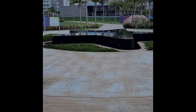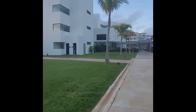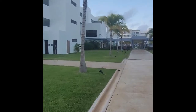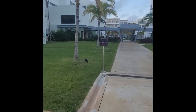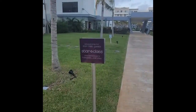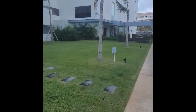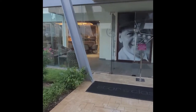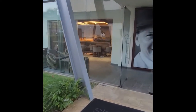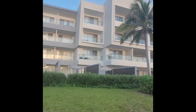So this is the center of the resort, and right over here we're going to enter the exclusive areas. So the first exclusive area is the Star Class exclusive area. So this building here, this is the Star Class building. It's got its own little gym upstairs, but it has a little buffet over here. If you don't want to fight the crowds and you are Star Class, you can come to the Star Class building and enjoy that food.